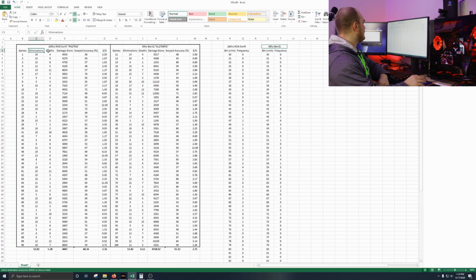So I have all the data in from our 100 games of Overwatch, and as you can see here: games, eliminations, deaths, damage done, scoped accuracy, and then ED, which is essentially KD for Overwatch, eliminations to deaths. You can see at the bottom here, for the 165 Hertz ROG Swift monitor, we had an average scoped accuracy of 60.36 percent, and on the 60 Hertz BenQ, the average scoped accuracy was 55.12. So the first thing I noticed is that I'm bad. I thought it would be better than that. It kind of felt like I was doing better than that, but I guess not. What are you going to do?